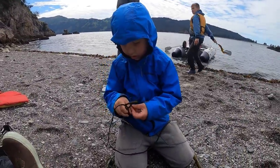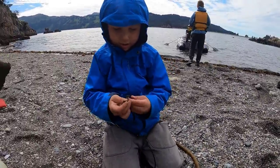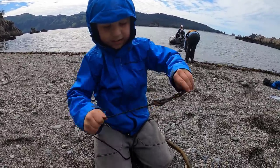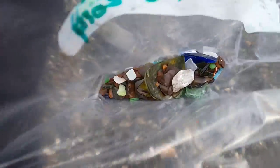Everett is teaching me how to tie knots with this monkey tail kelp. He's giving me a lesson. Yeah. Okay. And, oh my goodness. Good. All right, well, here is the sea glass we ended up with.